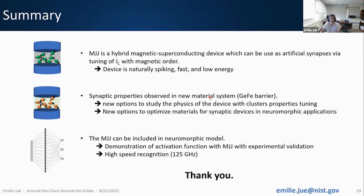So this device has several advantages. It is naturally spiking. It is fast and it uses low energy. Recently, we have also demonstrated that the synaptic properties are also observed in a new material system that provides more options to tune the cluster properties. So we think that these results will open up new options to study the physics of the device, but also to optimize new materials for neuromorphic applications.